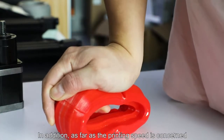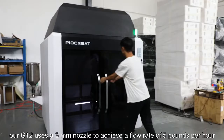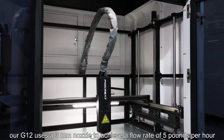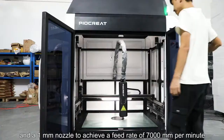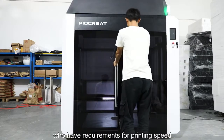In addition, as far as the printing speed is concerned, our G12 uses a 3mm nozzle to achieve a flow rate of 5 pounds per hour, and a 1mm nozzle to achieve a feed rate of 7,000 mm per minute. It is very suitable for manufacturers who have requirements for printing speed.